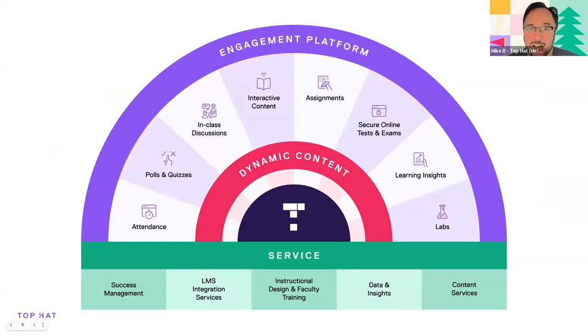Our mission is all about giving you the tools to make learning active even in the largest classrooms, to enable students to apply learning, to collaborate, to discover, and share together. Today, you're going to hear from 3 faculty and one of our Top Hat instructional designers about how they're using Top Hat polls, quizzes, and discussions to engage students more deeply in learning and to receive the feedback they need to stay motivated and keep moving forward.